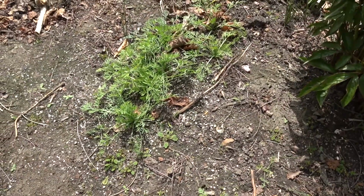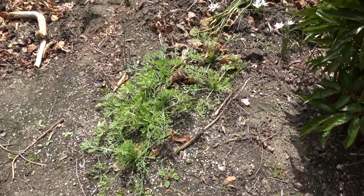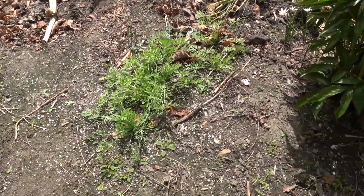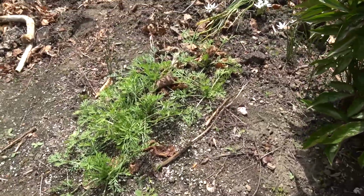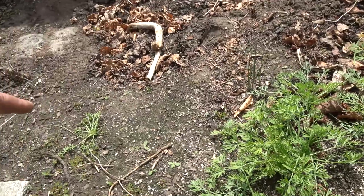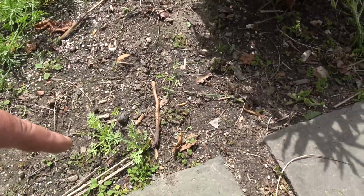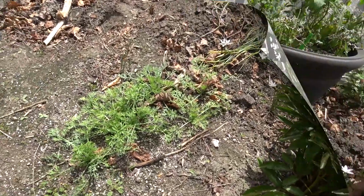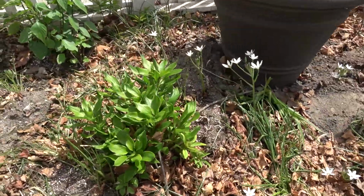This is Eschscholzia, the Californian poppy, and these are all self-set from last year. This piece of ground was deliberately left undisturbed, and you can see we've got a little cluster of viable seeds that have done beautifully well. But what I like about it is that you've got a few on either side. So I'm going to leave that intact, and that should give me a nice big chunk of colour.